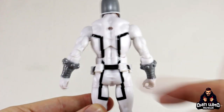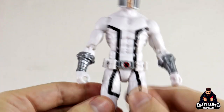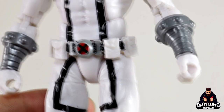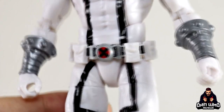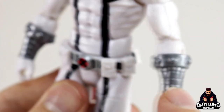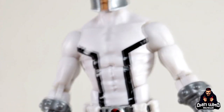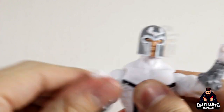Considering he's wearing a cape and we probably won't even see them, it's pretty good that they're on there, and again, these are pretty good. His belt's pretty good as well, similar to Cyclops where he's got the sort of pouches, but they're not painted, and then the X logo is a little bit different, but it's definitely there. Moving down, no boots or anything, but then we get these wrist gauntlets that we've been seeing quite a lot in this wave. X-Men must like their wrist gauntlets, but overall looks pretty good, and he does have a couple of sets of hands as well.